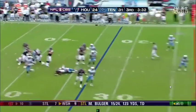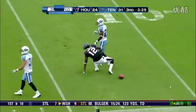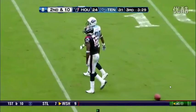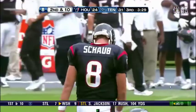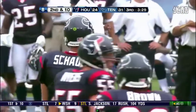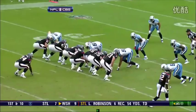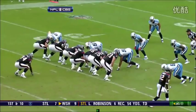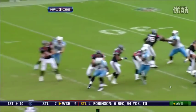Play action. Schaub comes up short. He was hit as he threw the ball, and he had a wide open Jacoby Jones. Yeah, you're right, Gus. The Titans dropped coverage again in the secondary. Jacoby Jones was all by himself.